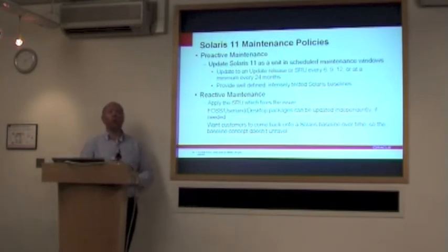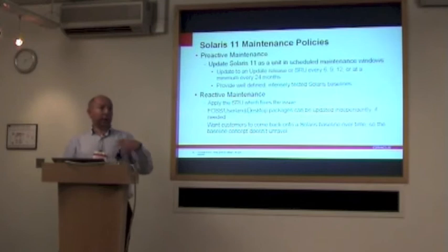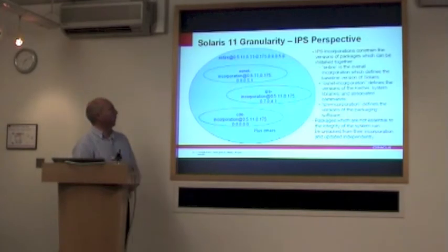And as I said, the stuff we don't care about, do what you like with. But we do want to get customers back on the baseline over time. Because if you forget you've unlocked GIMP, and 6 months later you're thinking, why am I seeing that bug in GIMP when the documentation says that's fixed in the SRU I have? Well, it's because you've got to relock it again.